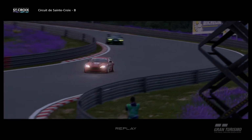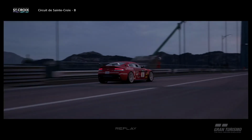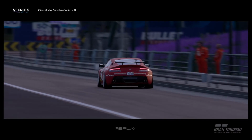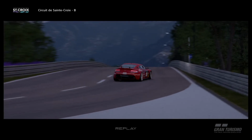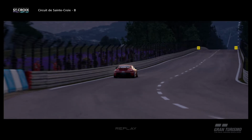Coming down through the S's in front of the bridge. Fun little section. When you find the rhythm in this section, it feels really good when you go through here. Get a pretty good exit. And you see here the TT is struggling. He's way behind now. Going nice and tight around that corner.